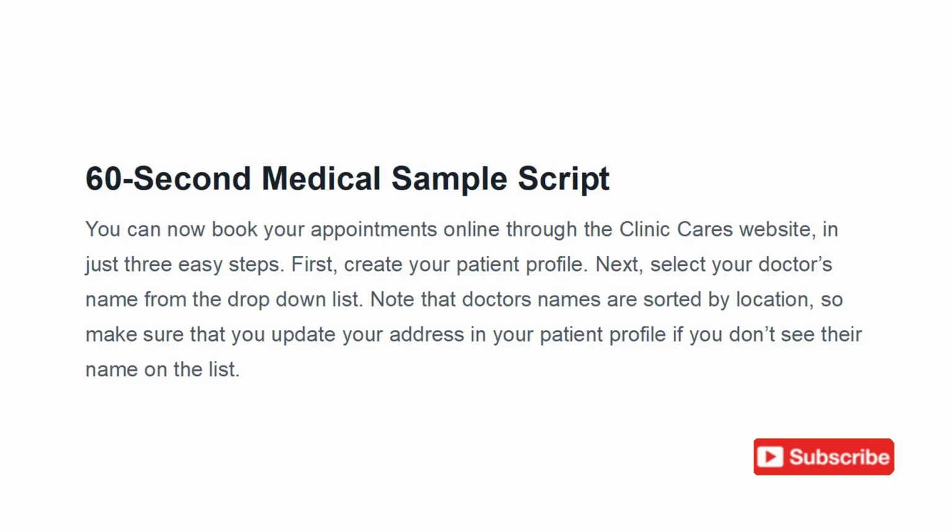You can now book your appointments online through the Clinic Care's website in just 3 easy steps. First, create your patient profile. Next, select your doctor's name from the drop-down list. Note that doctors' names are sorted by location, so make sure that you update your address in your patient profile if you don't see their name on the list.